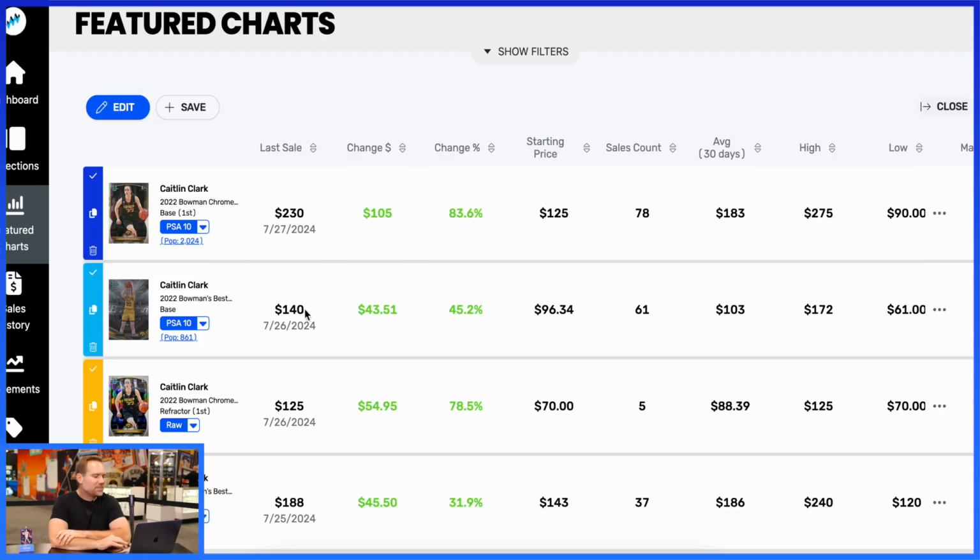Her Bowman's Best in PSA 10 went from $96 to $140. The refractor from Bowman Chrome in raw condition went from $70 to $125. It is great to see this surge of Caitlyn Clark prices, one of the great players right now in women's basketball.